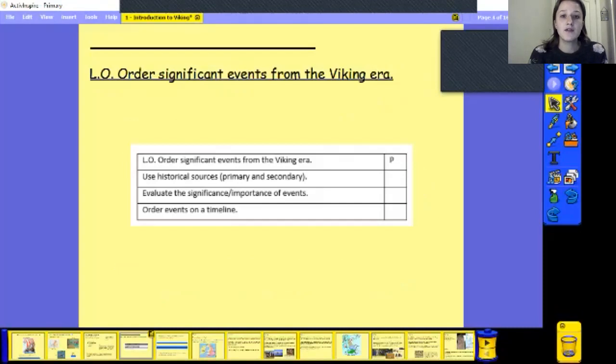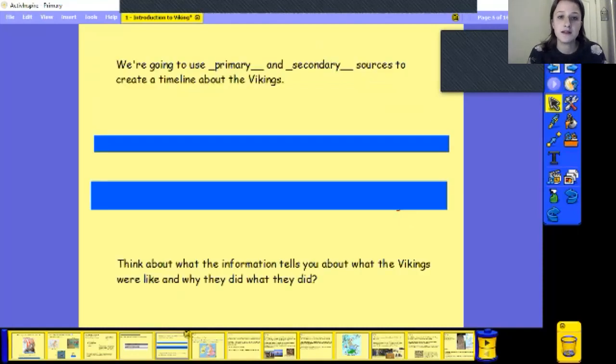So for today's lesson, we are going to be trying to order significant events from the Viking era. And to do that, we're going to use our historical sources and evaluate the importance of the events, or what we think is most important and what we think is least important. And to do that, we need to use two different types of sources. So we've got our primary sources and our secondary sources that we've looked at in our World War II topic.